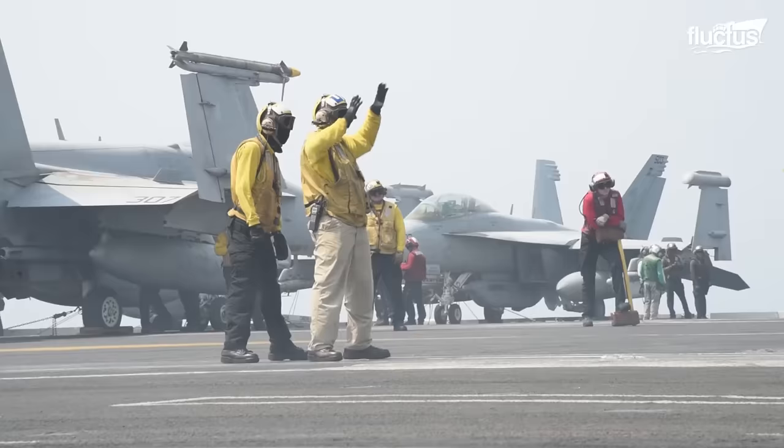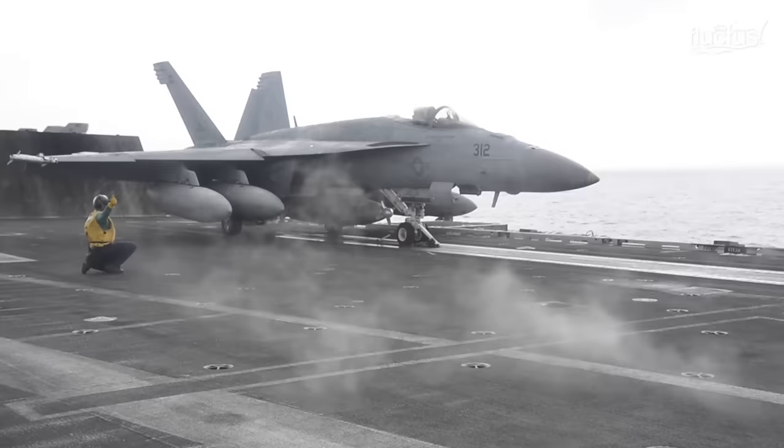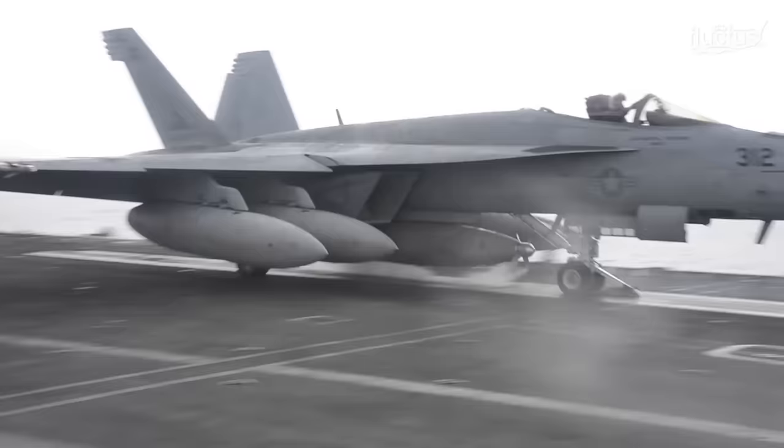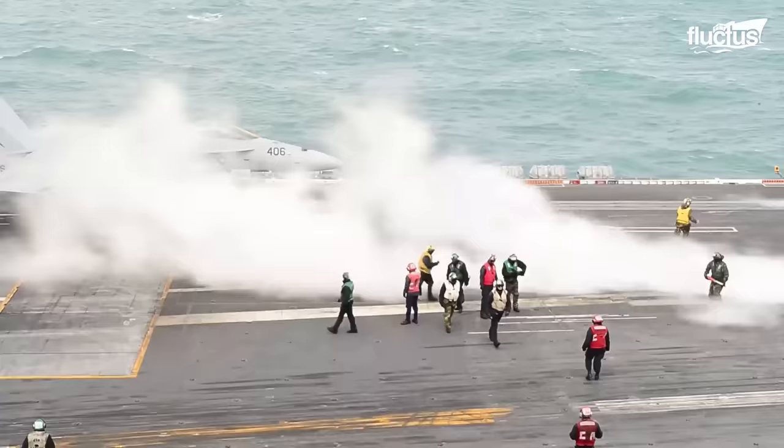When the aircraft is ready, steam from the ship's reactor is poured in to fill the catapult cylinder. The force produced by the steam is sufficient to sling the aircraft forward with enough velocity to generate lift for takeoff. This system propels the aircraft from zero to 165 miles per hour in 2 seconds.